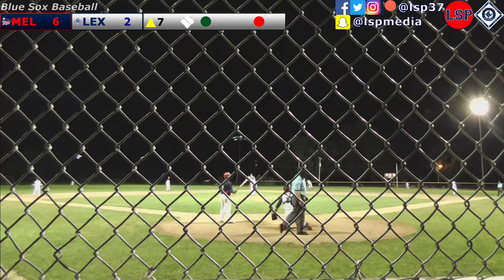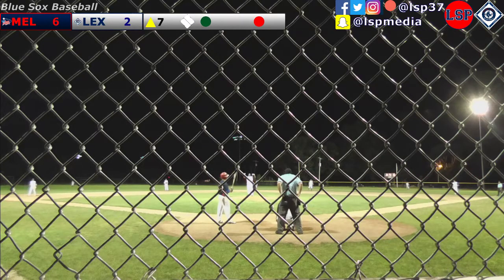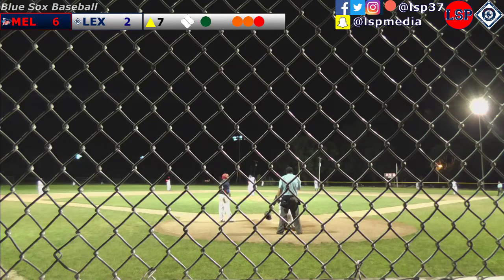That's ball 1 to Gadoo. Dave would hit 91 with his fastball. He'd pitch in addition to playing the outfield and first base. Fouled off, and it's 1-1. Did Dave ever pitch for us? I don't know, like in a regular season game? 1-1 the count. On the outside corner with a fastball, 1-2.